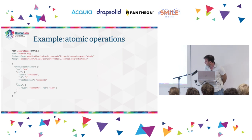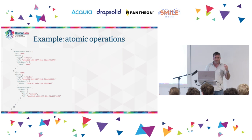Here in the example, it's on the articles and relationship comments, and it adds a reference to some comment. But that's only one thing, that could be a normal JSON API request. It gets interesting when you start doing multiple things. What if I first add the author in my atomic operation, and after that, add that author to my article? So you have a single request to do your whole operation, and that simplifies parts of the logic quite a lot from your front end, or your consumer.